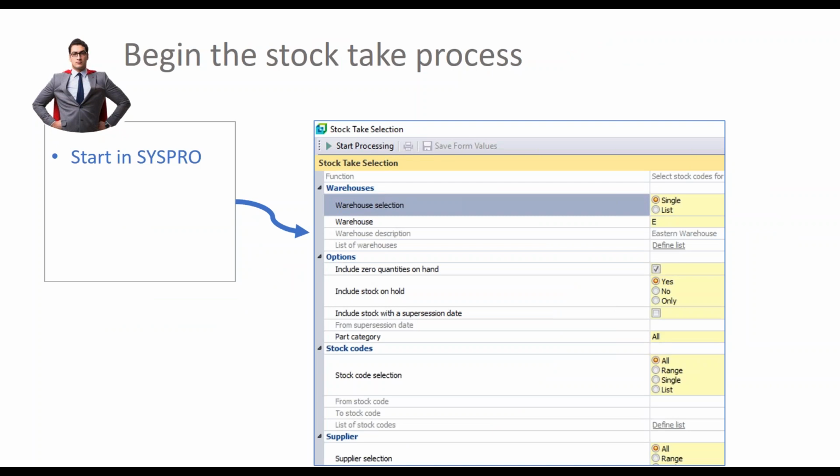So now that we've seen it from a high level, we're going to go ahead and take a much deeper look at what that actually looks like from a process perspective in SYSPRO and in riteSCAN and how they all tie together. So let's go ahead and start in the SYSPRO stock take selection module. If you're not familiar, we're going to be in that stock take selection module in SYSPRO and begin the process by setting up our stock take or cycle count.